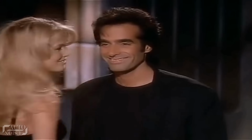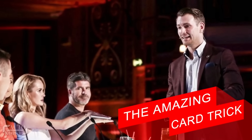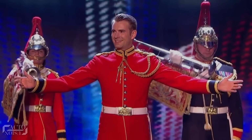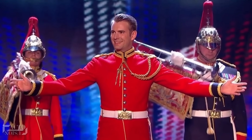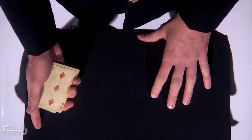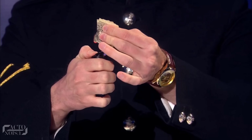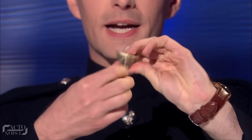That was great. And so finally, the number 1 trick on our top 10 list, the amazing card trick. Richard Jones, the winning contestant magician from Britain's Got Talent, in his final magic act, performed the card trick in which he tore the card signed by Amanda, then burnt the pieces of the card to get the original card back.